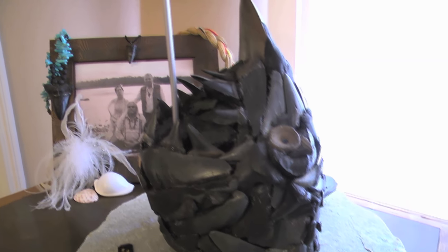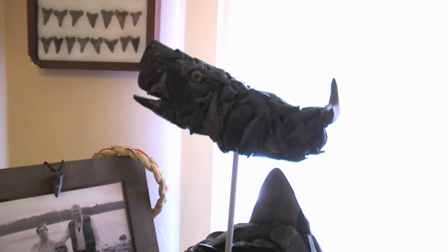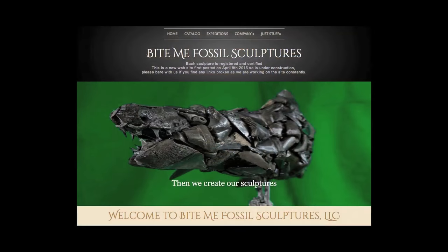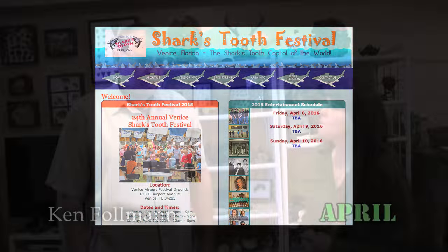So what's the name of this art? Well, because it pertains to shark teeth, I call it Bite Me Fossil Sculptures. Oh, that's awesome. I love it. And you're going to be displaying these and selling these at the Venice Art Festival? Yes, that's going to be my first showing this year, ever. So I'm excited, and I can't wait to see a lot of fossil hunters take interest in what I'm doing. Well, we can't wait either. Fossil hunters will be there.